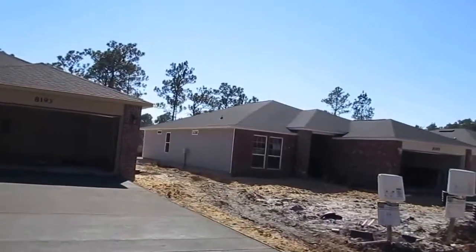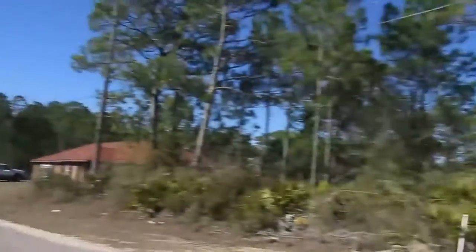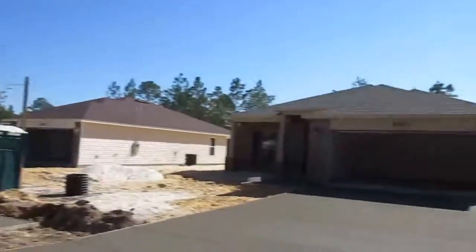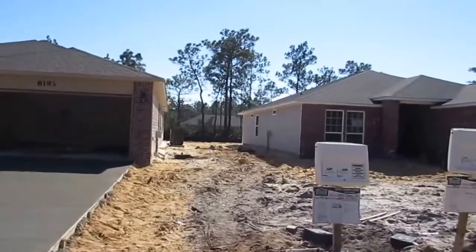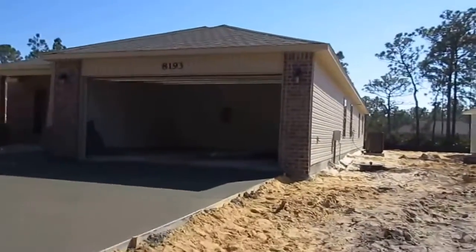This is a 2167 Lancaster IV. I like this location a lot better, even though it does have some challenges. But as far as the soil and the height up for water, I like it better. So I want to show you this one.